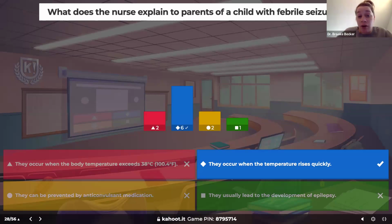And some kids just have one febrile seizure with a febrile illness, and then they never have a febrile seizure again, even if they continue to get fevers. But it's just important to let parents know that they should treat them.